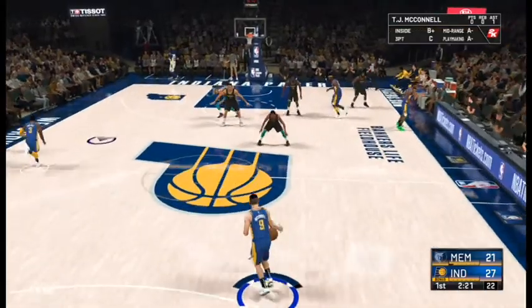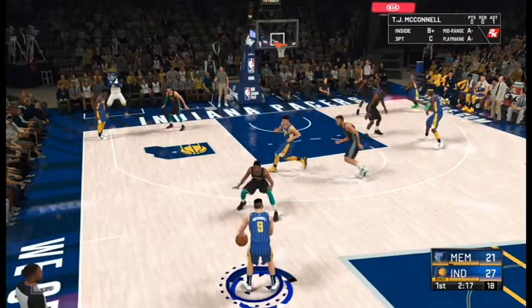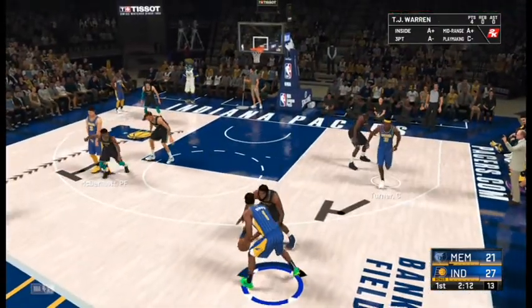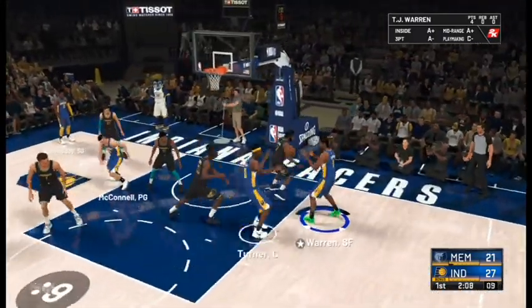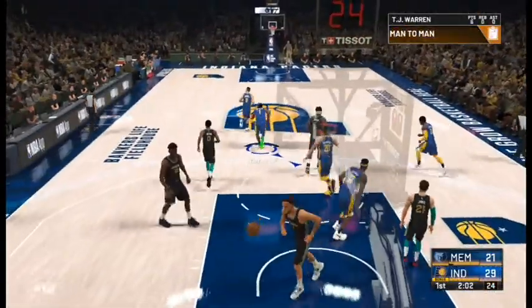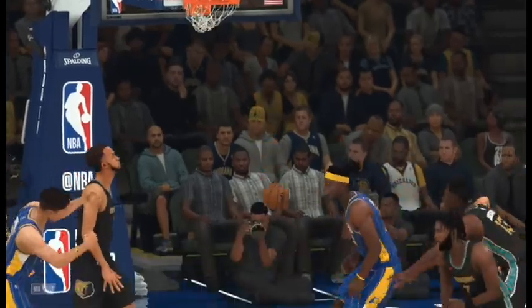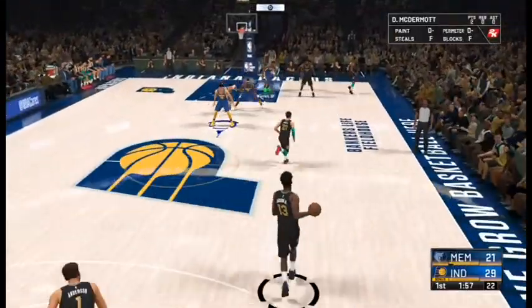Now McConnell. No points in the game yet for him. Outside Warren. He feeds it to Turner. Back to Warren. Down to 5 on the shot clock. Good on the bucket. Warren's got 6. Boy, Warren does a nice job of putting himself in position for those catch and shoot opportunities. 1:57 left in the first.